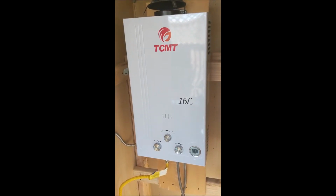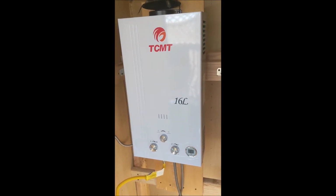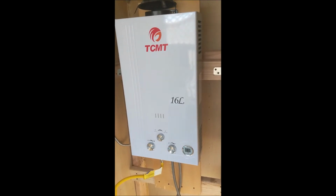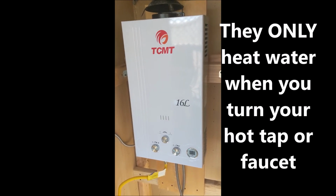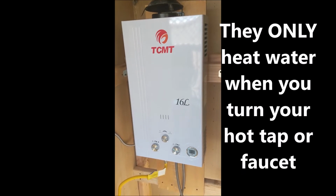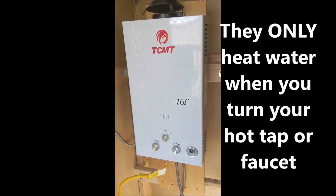Okay folks, now that we've come back and returned from our field trip over at the box store, we want to show you a little bit about these water heaters. They have been very popular in the European market, so they're very popular on the other side of the world, and that's why you can see the 16L. That's actually 16 liters. So this particular model runs about 4.2 or 4.3 gallons per minute.